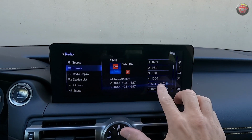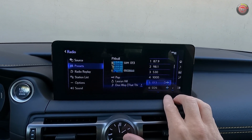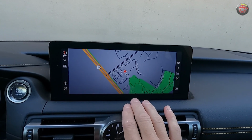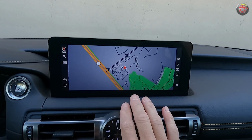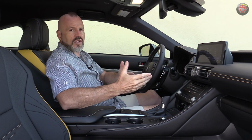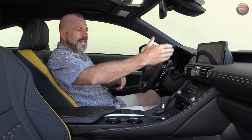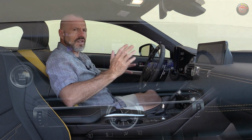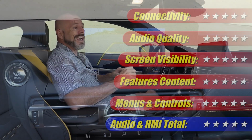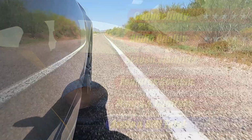Now, one of the great things about this system is that it doesn't have the full cloud-based connectivity that some of the latest generation systems from Toyota and Lexus have. It's still a little bit on the old school last generation side, which I prefer because it's easier to use and the functionality is native. The majority of what you get here doesn't go away just because you're not doing a subscription. So this system not only sounds good, it looks good, it works good, it's much easier to use. The backup camera, still a small screen, not a 360-degree view, but we don't really expect that so much in a sports car. This is a system I absolutely love. It gets 5 out of 5 stars.